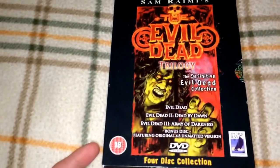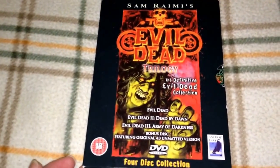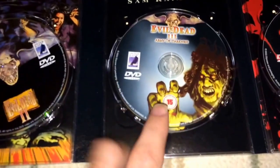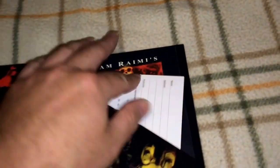And then I have the Anchor Bay UK edition, and this is the Evil Dead trilogy. And like I said, though, this is only for the Evil Dead Part 1. And this one also comes in a digipack here. You have the bonus features on one disc. You have the Army of Darkness, Evil Dead 2, and then there's the first one. Comes with a little booklet again, just like the US edition. Pretty nice little edition to have. I enjoy it.